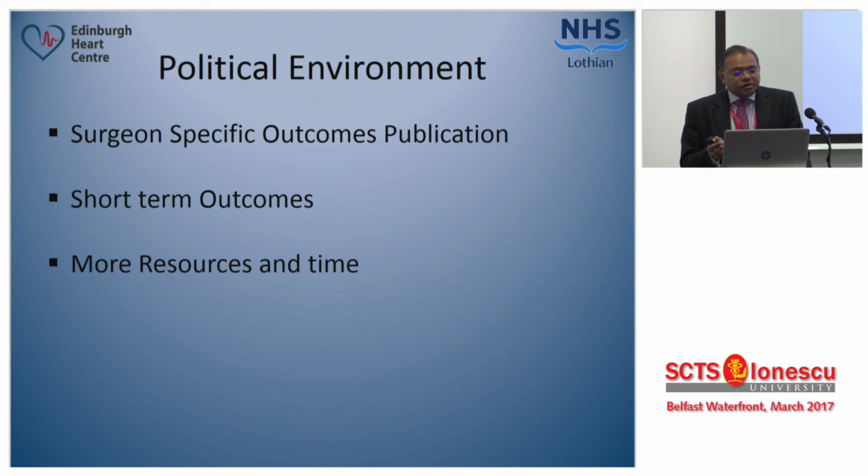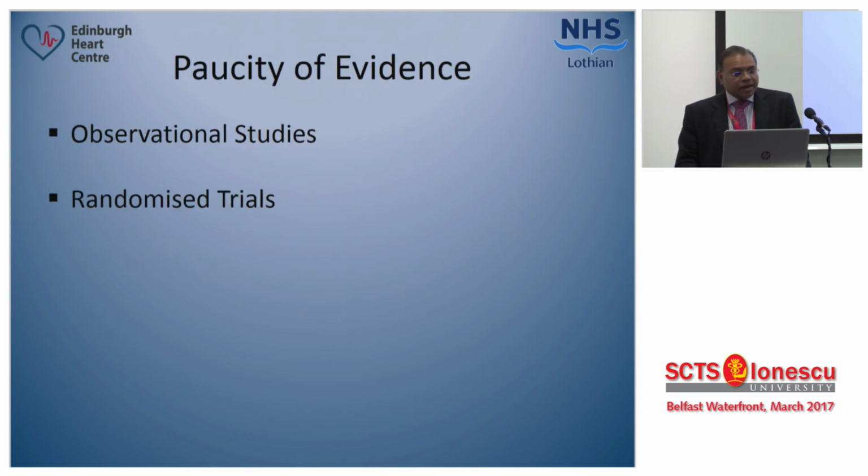If at all there are any advantages with bilateral internal mammary arteries, that is over a longer term, and in the short term it just needs more resources and more time, and therefore there's no incentive for surgeons to use two internal mammary arteries. Coming to the level of evidence, there are many observational studies which have shown benefits of internal mammary arteries. The data from randomized trials is not as prolific.